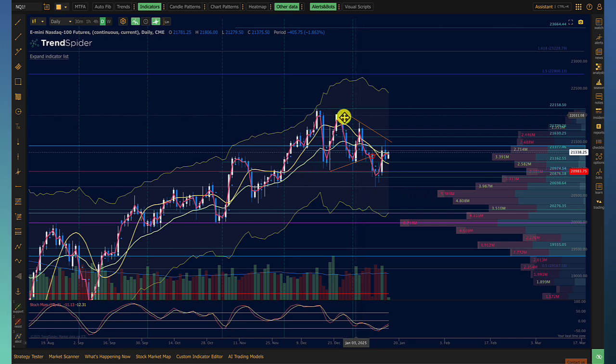All right, so here we are with the NQ, still seeing lower highs. We still see lower lows, so we know bounces are going to be sell zones.